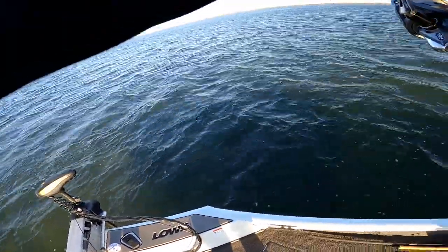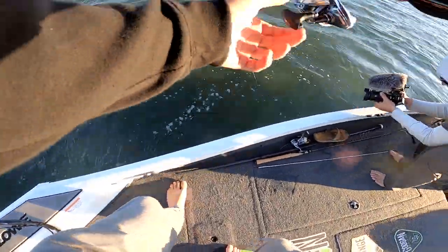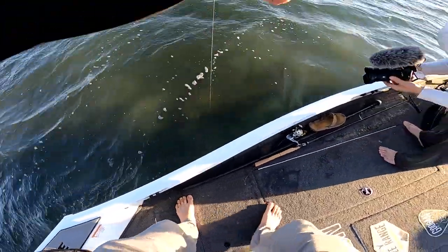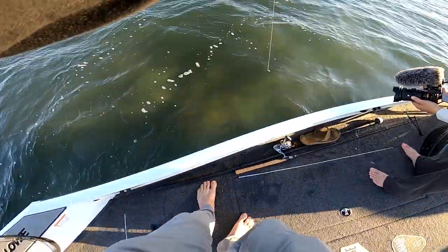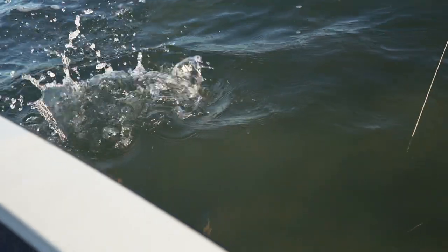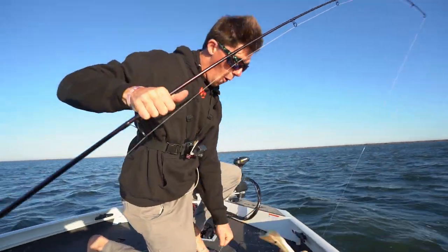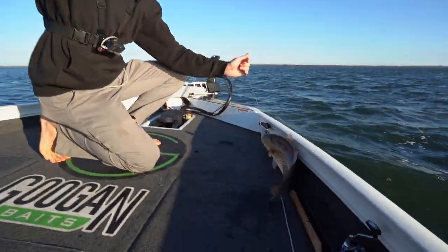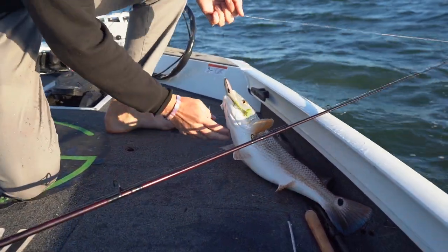Oh, hell yes. Actually caught another one. This is so sick, dude. They are really few and far between, but they're here. Oh boy, come on. Don't go on the trolling motor. He wants to get in the trolling motor. He knows that's my weakness. There we go. Woo! Yes! Dude, oh my God.